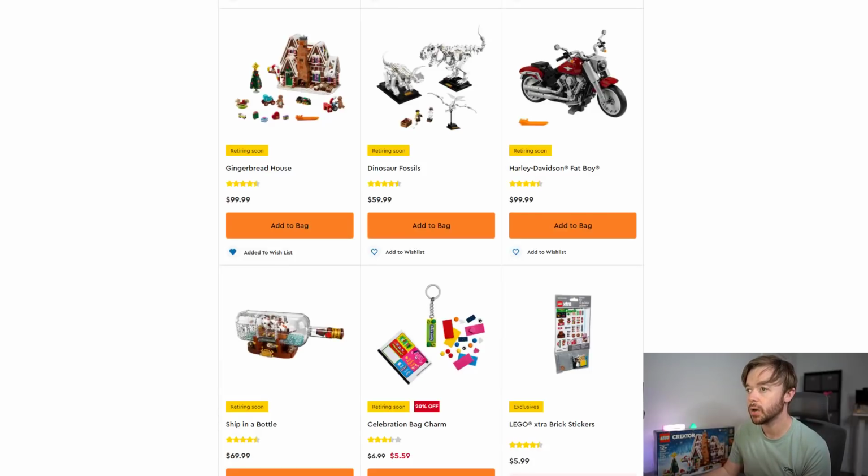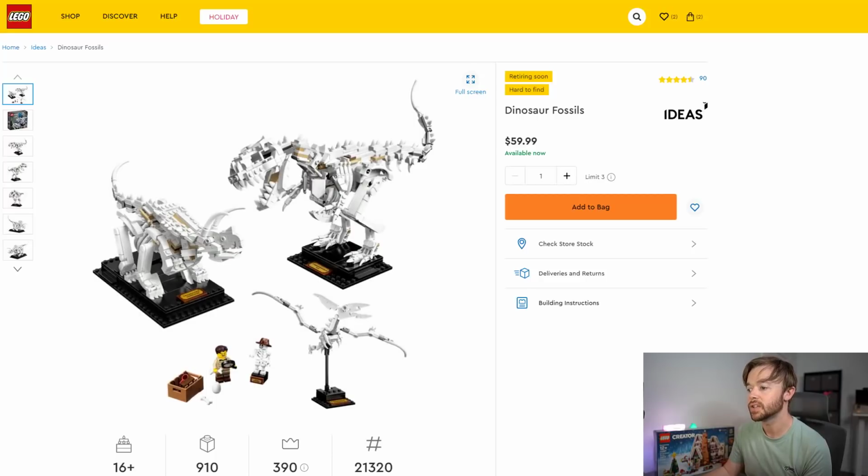Going back to our list here, now we have the Dinosaur Fossils up next. And this is set number 21320. This one featured in one of my buying soon videos where I talked about this in detail. 910 pieces for $59.99 in the Lego Ideas theme, of course. And this set released at the end of 2019, so again, this has also been around a 2-year time on the shelf, which is not all that long. It is actually a little bit longer than the average of Ideas, but that seems to have changed recently with re-releases and sets hanging around in this theme.